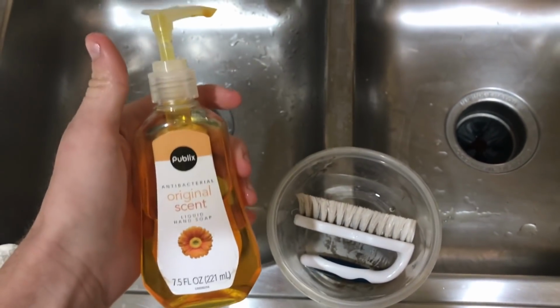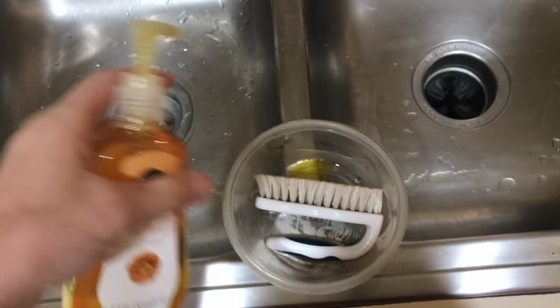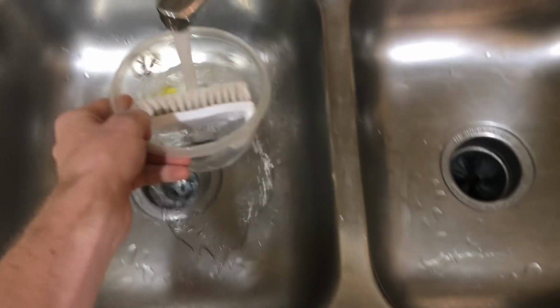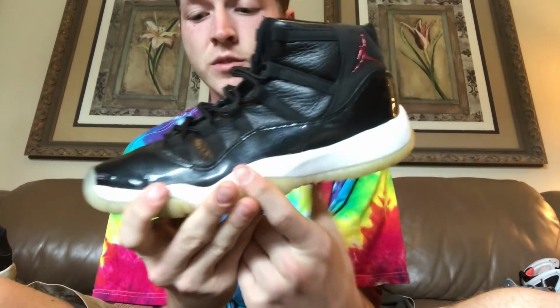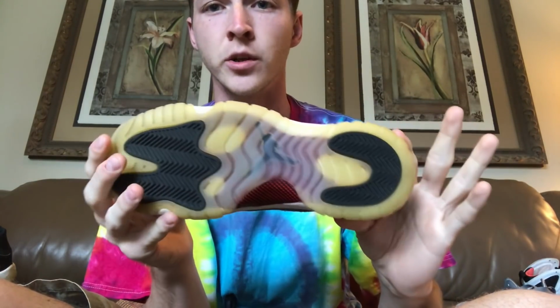You just need some dish soap or regular soap, it doesn't really matter. Get 2 squirts inside this little dish, and then you get a scrub brush, and you need a Mr. Clean Magic Eraser. And make sure you get some little bubbles going right there. Perfect. So as you guys can see, these Jordan 11s aren't very dirty, but they do have a little bit of scuff, so we're gonna make this really white again, which you just scrub a little bit with the Mr. Clean Magic Eraser and you'll make them look beautiful.